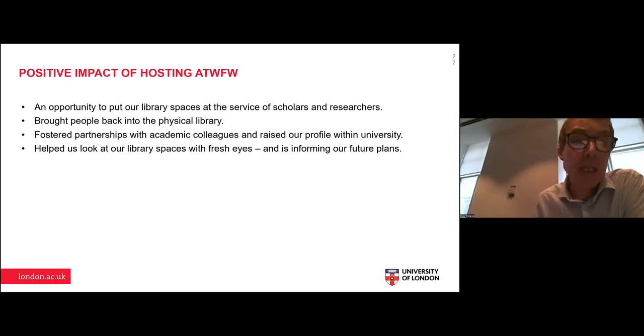Secondly, I think it brought people back into the physical library. So we were able to use the existing qualities of our library space to bring people back, whether that was to experience the installation or to attend one of the events or to view the book exhibition. More people came into the library.